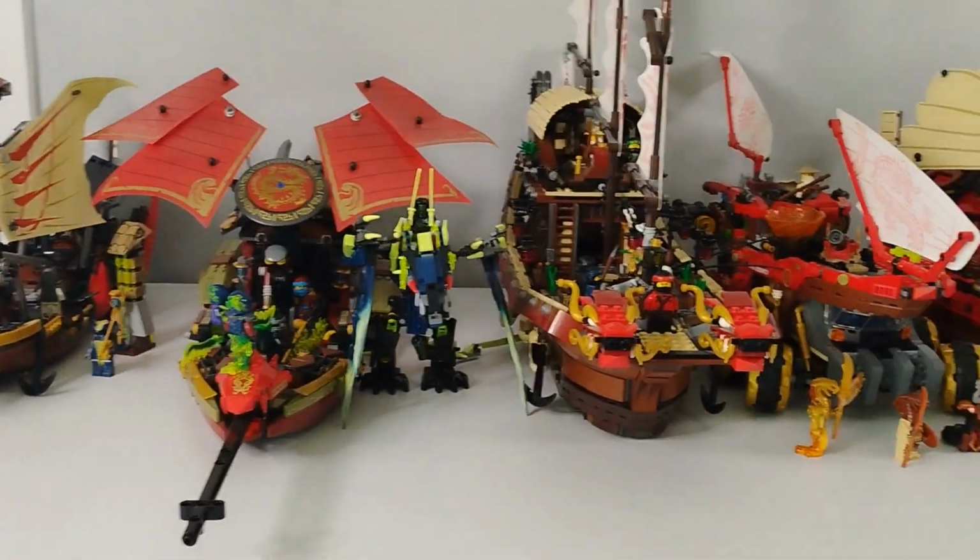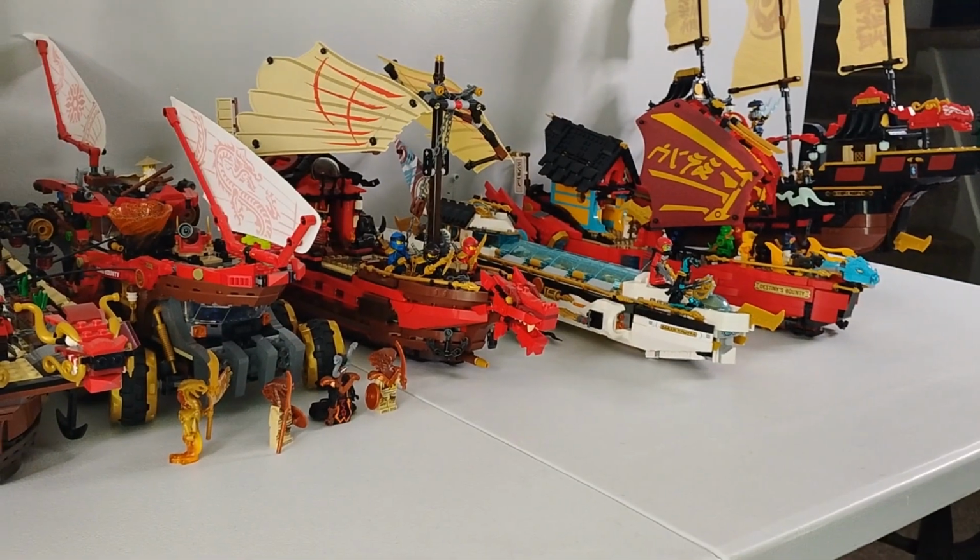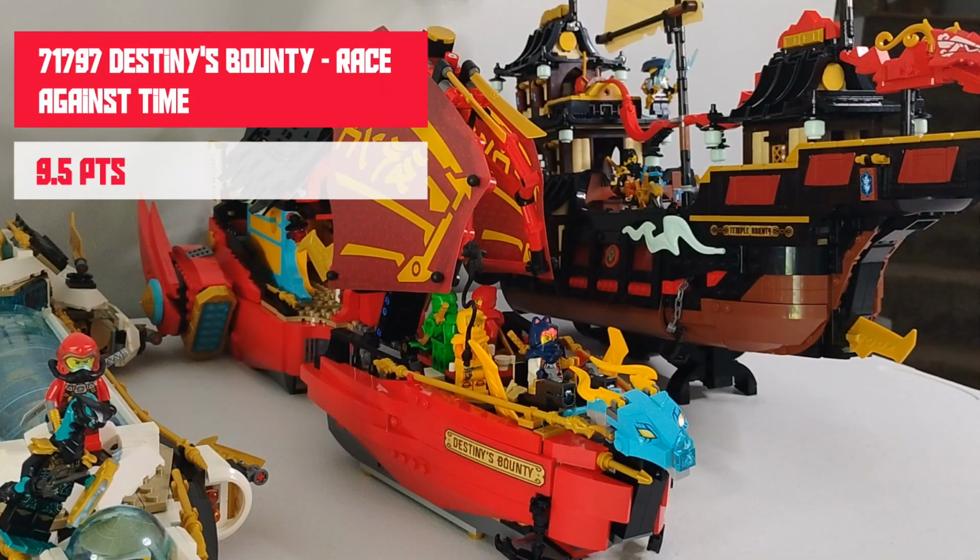And the results are in. Let's see which one of these Destiny's Bounties truly comes out on top. In last place with 9.5 points is the Destiny's Bounty Race Against Time from 2023. The minifigs hold it back. The color scheme holds it back.